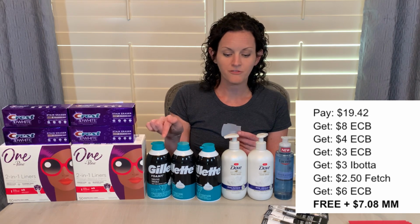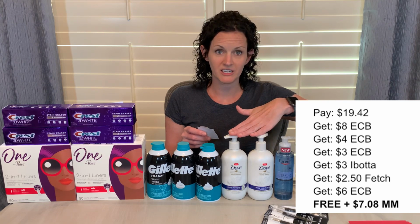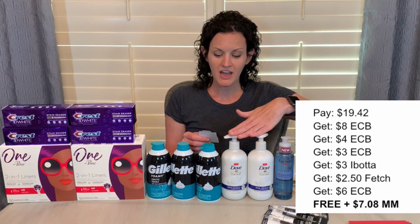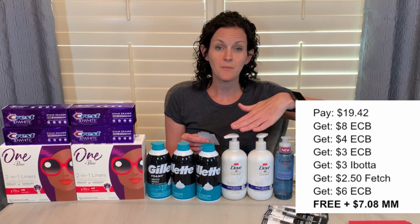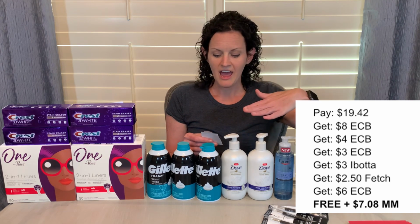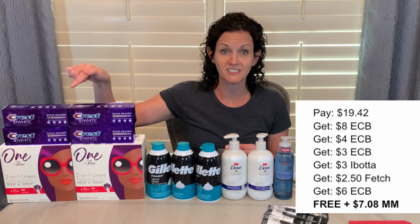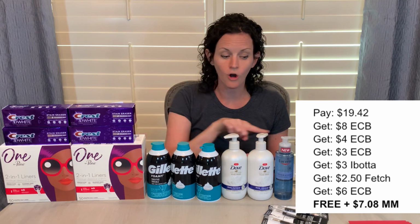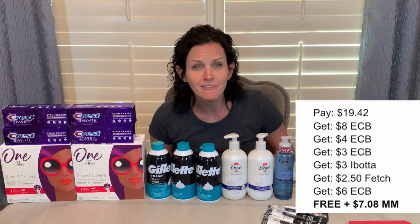I got back $4 in extra care bucks for the Eucerin. I got $3 in extra care bucks for the Dove, as well as $3 on Ibotta and $2.50 on Fetch for the Dove. And then I got back $6 in extra care bucks for the Crest. That made my final cost for all of those products I just talked about completely free and a $7.08 moneymaker.